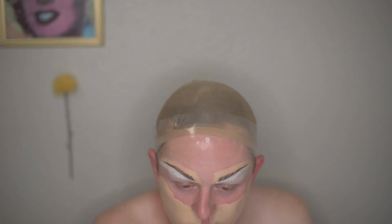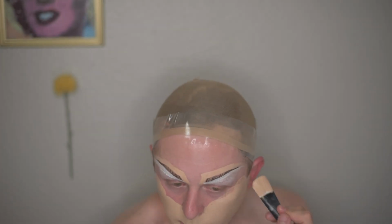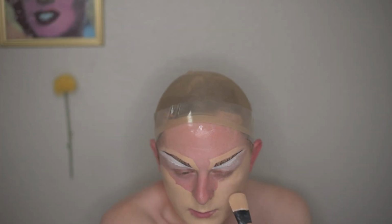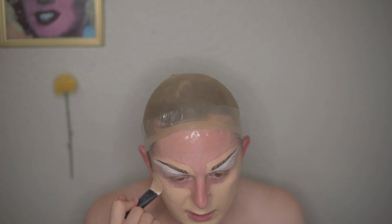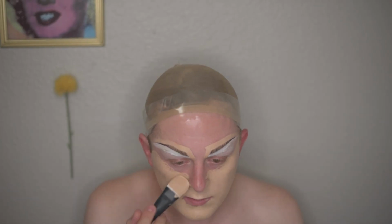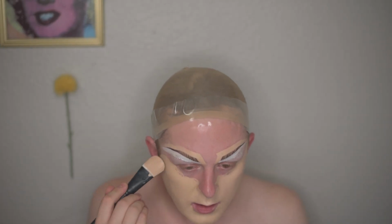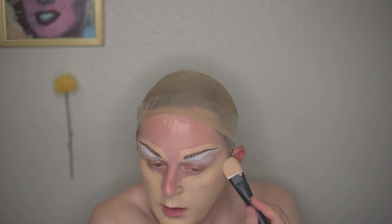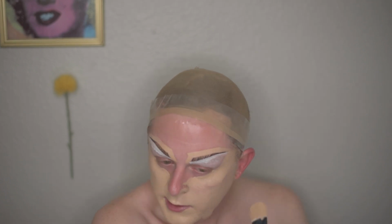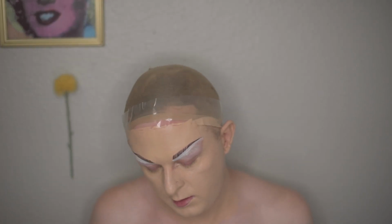Is this a trust the process moment? Maybe. But if I painted my face my actual skin tone, I would be red, and that's not pretty. And this technically is a cool color. I know it looks crazy right now, but it will look crazier. You have to make sure to always get the ear. No one wants a red ear sticking out of their wig.